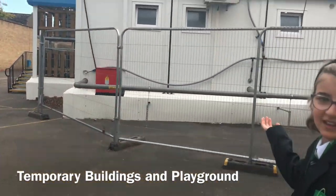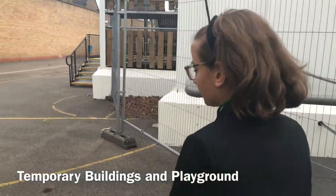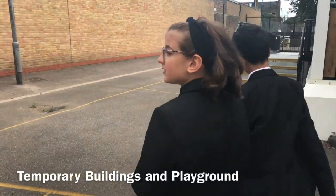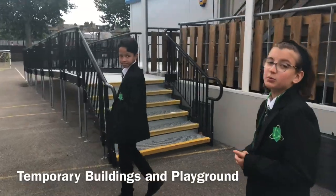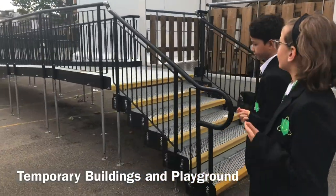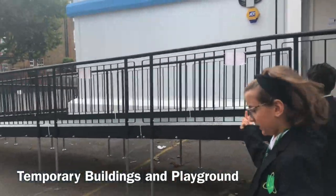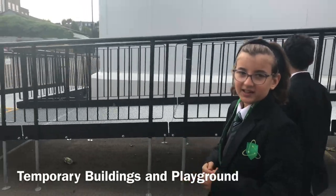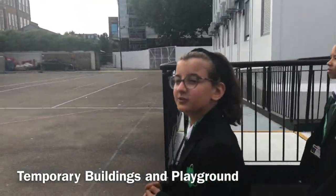Now this is the temps block. This is where we study maths and humanities. This is only temporary because the Kingwood building is currently being renovated. So this is where we study whilst the Kingwood building is off limits. And we'll be showing you the Kingwood building later on in the tour.